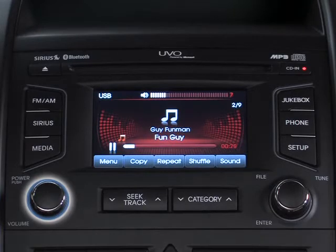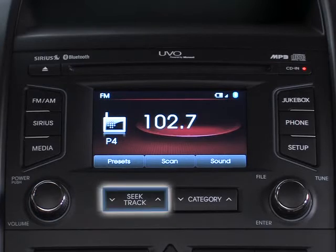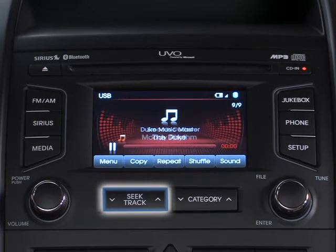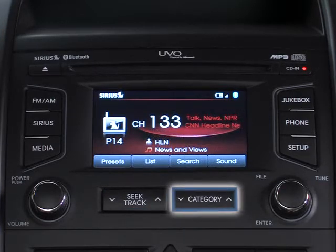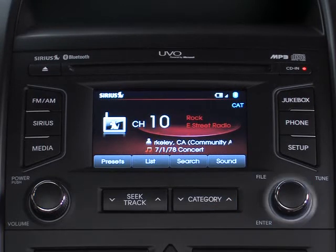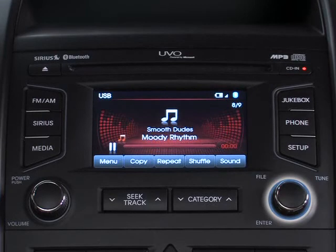Depending on which mode the system is in, the Seek Track key will search for frequencies, channels, tracks, songs, or files. The Category key moves to the previous or next Sirius satellite radio category. Turn this knob to manually search for frequencies, channels, tracks, songs, or files, again depending on which mode the UVO system is in.